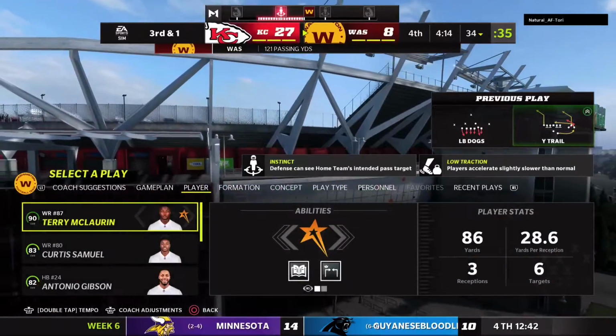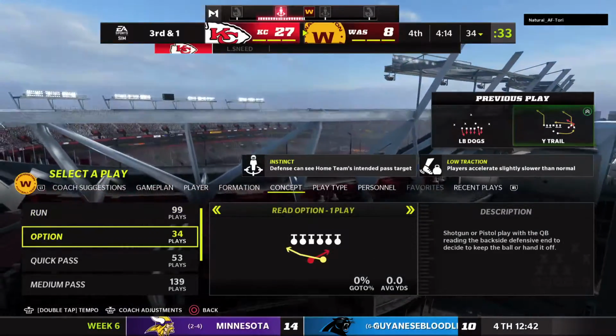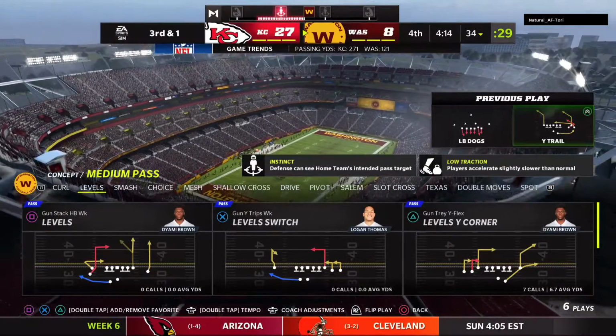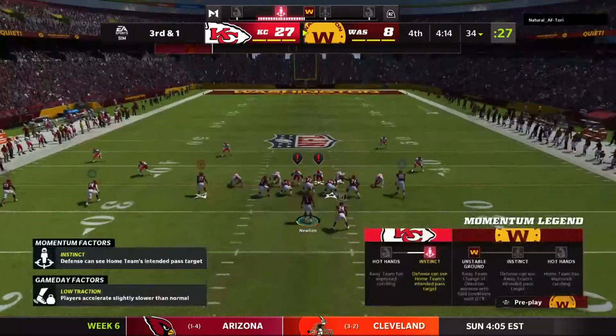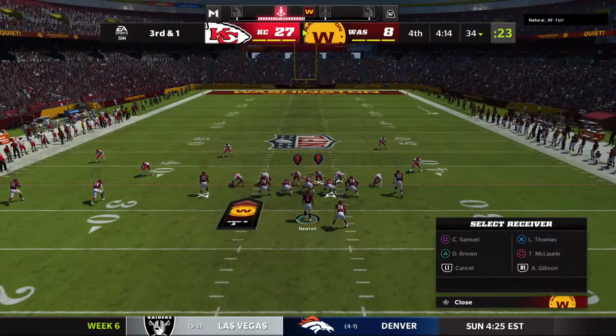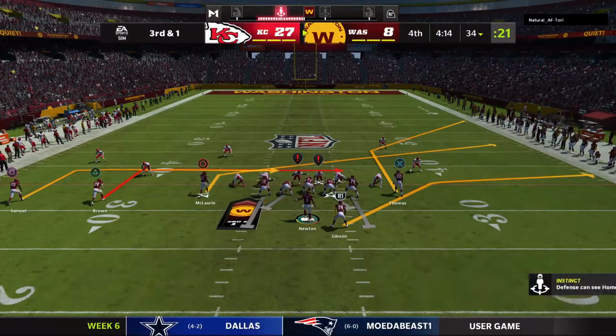This throw incomplete, nearly picked off. And with his pedigree, he doesn't drop many of those. But third down coming up. Washington on third down. They've hit 2 for 4 thus far. They need just a yard here. It's 3rd and 1.